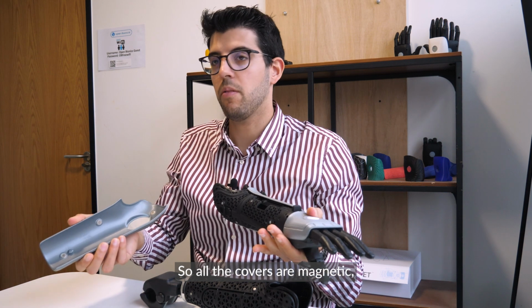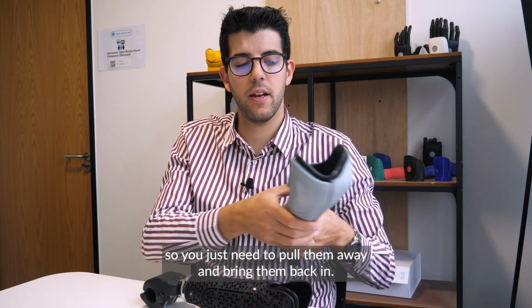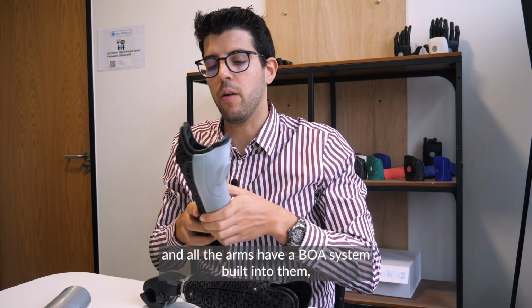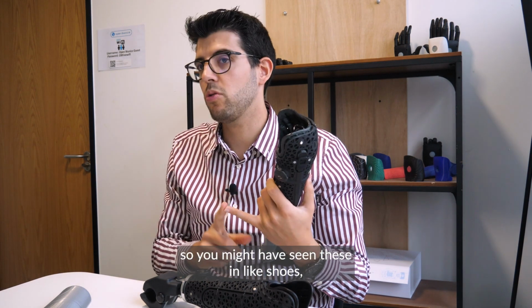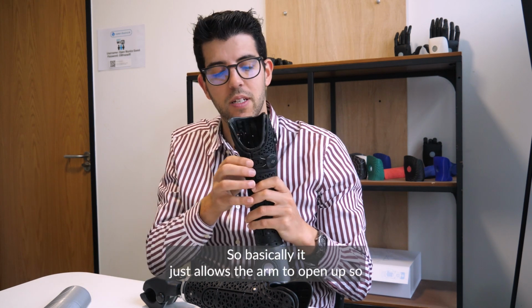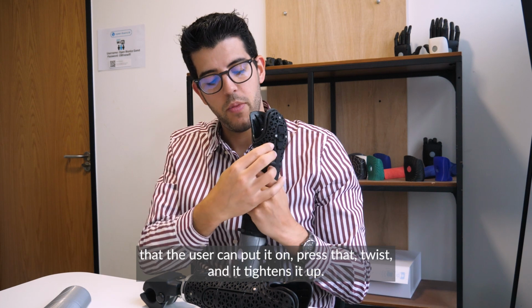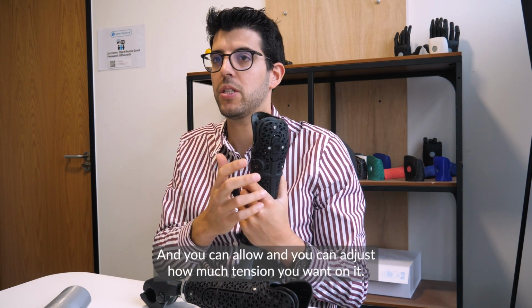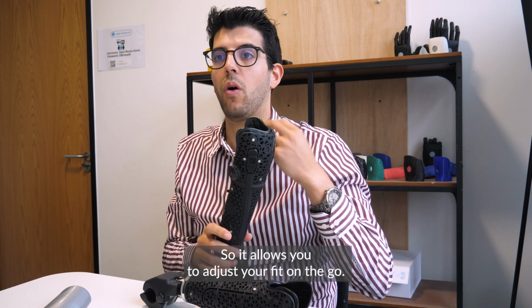So all the covers are magnetic, so you just need to pull them away and bring them back in. Same thing with this one, and all the arms have a BOA system built into them. So you might have seen these in shoes, ski boots, gloves, they're everywhere, this kind of system. Basically, it allows the arm to open up so that the user can put it on, press that, twist, and it tightens it up, okay? And you can adjust how much tension you want on it, so it allows you to adjust your fit on the go.